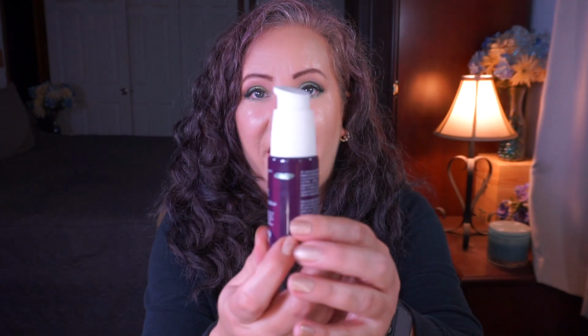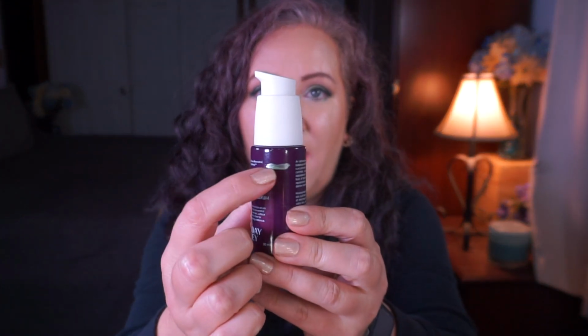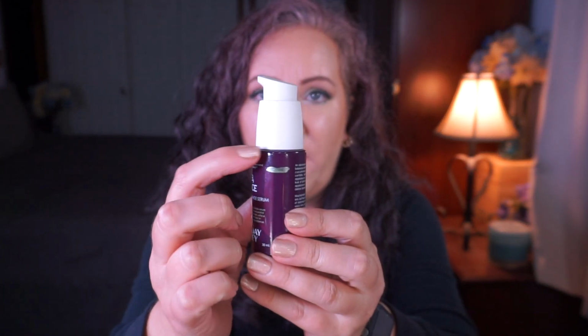I believe I brought this in last update. This is the Sunday Riley Be Nice 10% Niacinamide Serum. Love it. I am making progress. Believe it or not, I can actually see light through this bottle, and I am down to here finally. It was way up at the top, and I am making some good progress on this one.